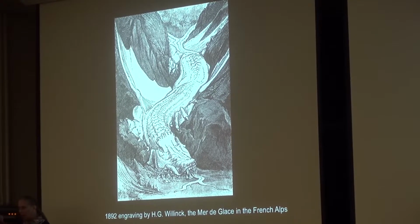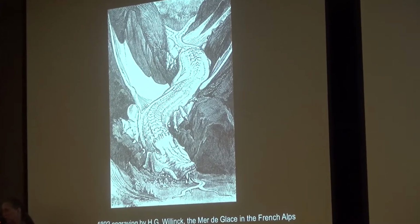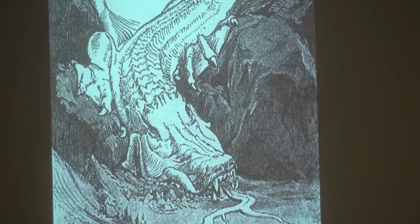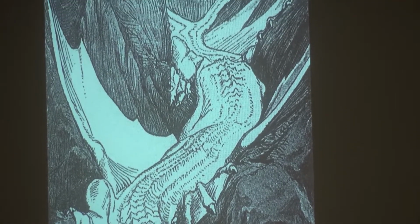You see the tongue of the monster is like these rivers coming out. This is a depiction of a glacier as a destroyer, something that will take your farmland and take your houses away. And that has been the experience at some point in the French Alps.